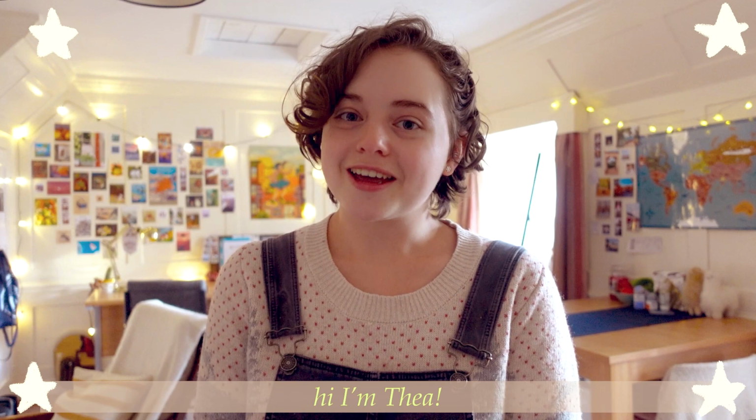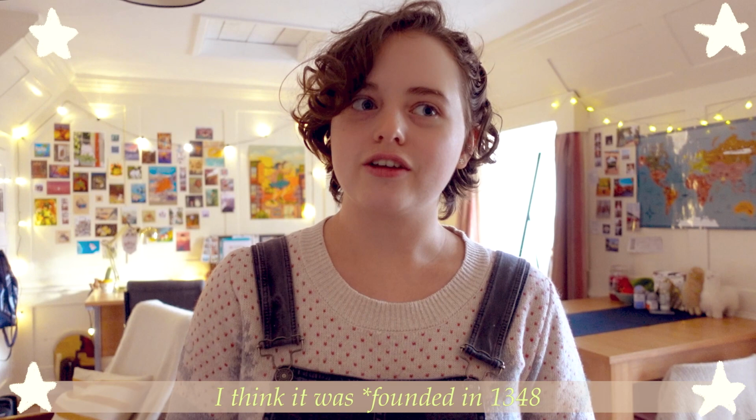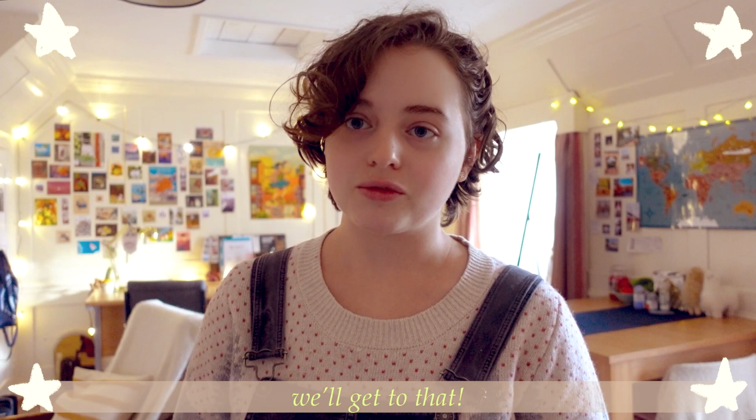I'm in my fourth and final year of my languages degree and I go to Gonville College, which is one of the oldest Cambridge colleges. I think it was founded in 1348, and this year I'm actually living in the oldest part of college as well, so this room is very, very old, and as such it has its own little quirks here and there, like the fact that my bathroom sink is not in my ensuite bathroom, it's in my bedroom. We'll get to that. But I'm really happy with the room that I got assigned this year.